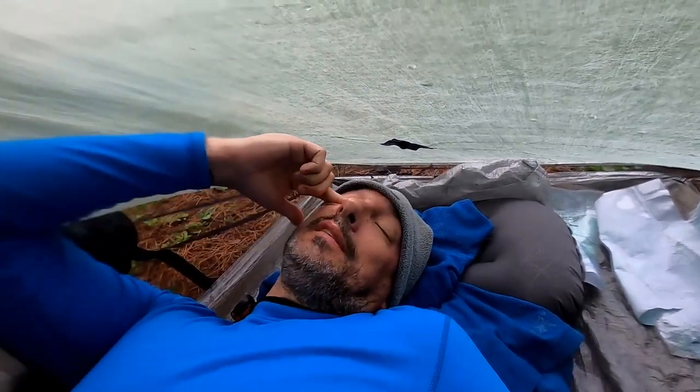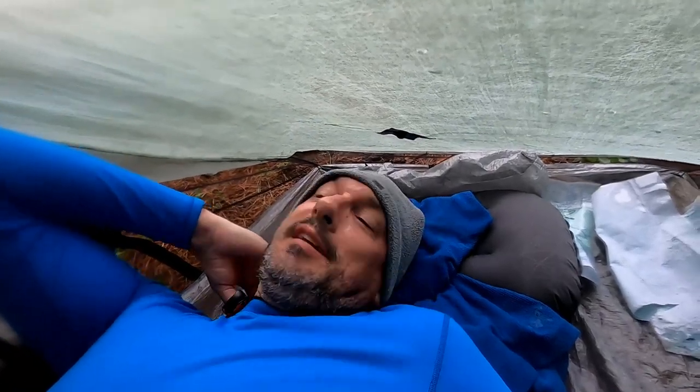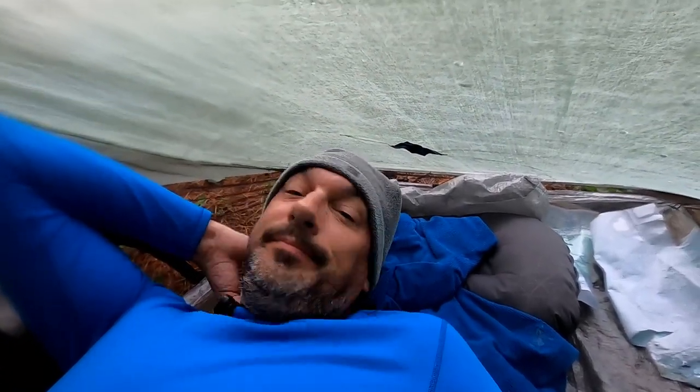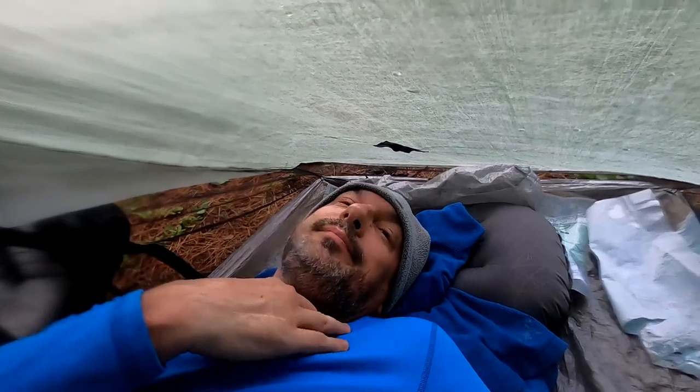7:15. Gonna roll around a little bit, but basically gonna get my button gear and head on out. We're gonna pack raft the Black River today. I don't know where we're gonna put in. We're gonna put in just down there.